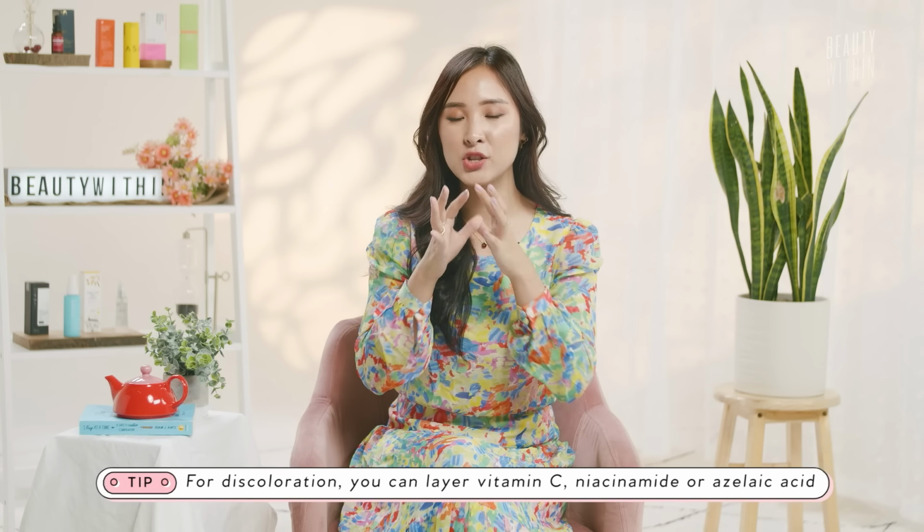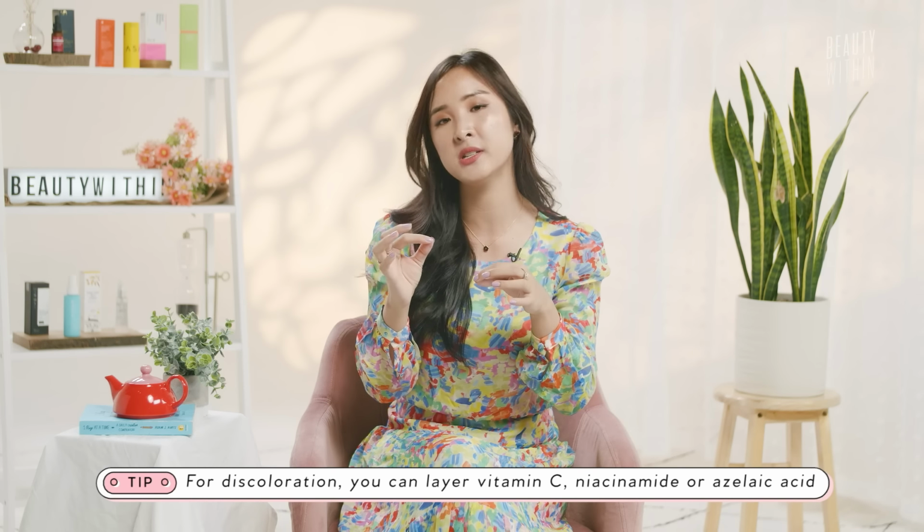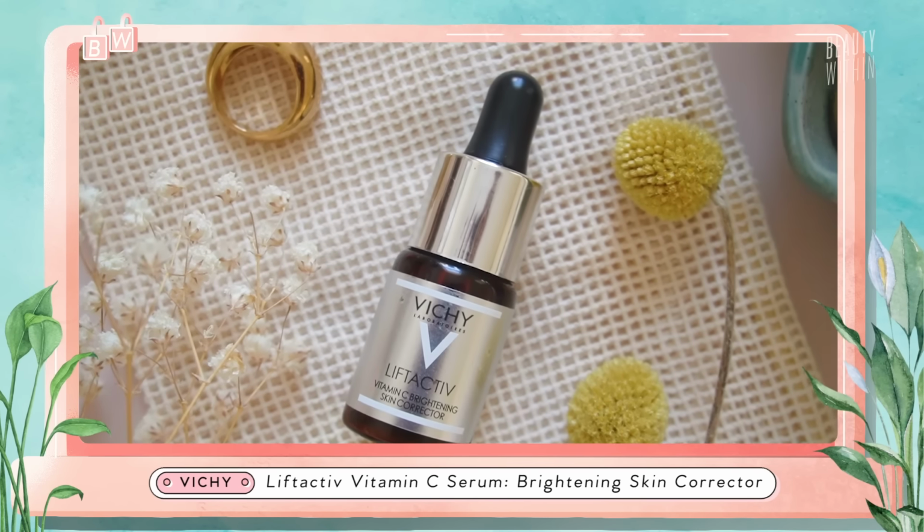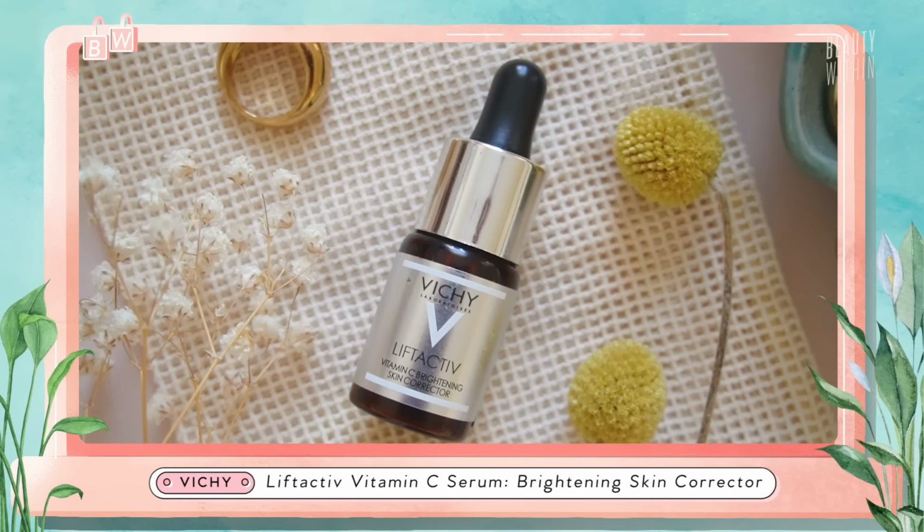And because recently I've been trying to fade some of the hyperpigmentation left over from little random breakouts here and there, I've been using the vitamin C serum from Vichy, and it's their Liftactiv vitamin C serum that contains 15% of it. And the reason why I love using this serum with the mask is because it's so lightweight. It's almost like a watery consistency serum. And that's just something that I really look forward to.